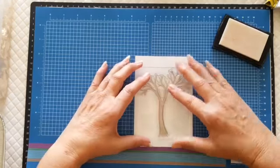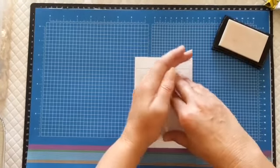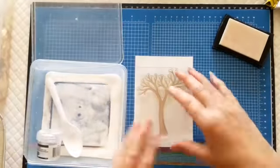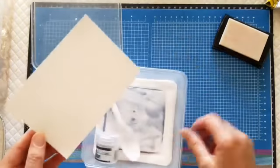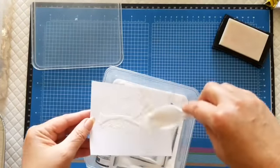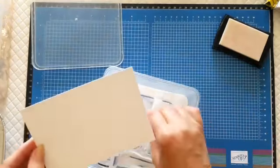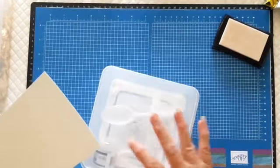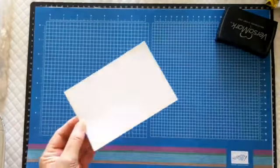Alright, so stamp our tree. Get our sticky stuff ready. You're doing it just like you would if you're using silver or gold embossing powder. One thing you have to do is cover everything up. As soon as you've used something, cover it straight up or you'll end up with flakes everywhere.